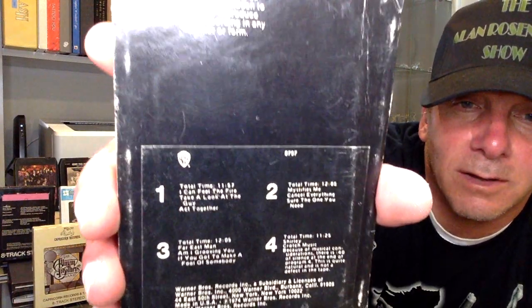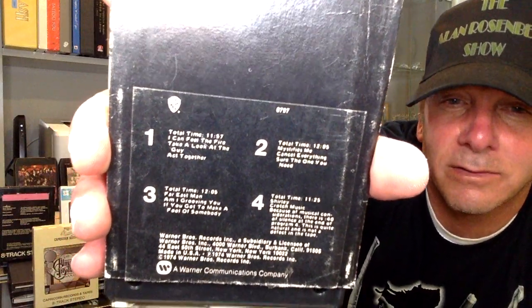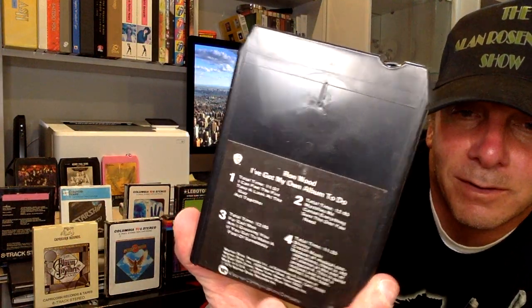This is Ron Wood, his first solo record. I've Got My Own Album to Do. And this actually came in a slipcase that is kind of busted up, but still got it. And there's your track listing. And this one has, because of musical consideration, a 40-second silence at the end of track 4. So they tried to split up the tracks, but didn't totally work. But there you go, Ronnie Wood and his first solo record on 8-track.